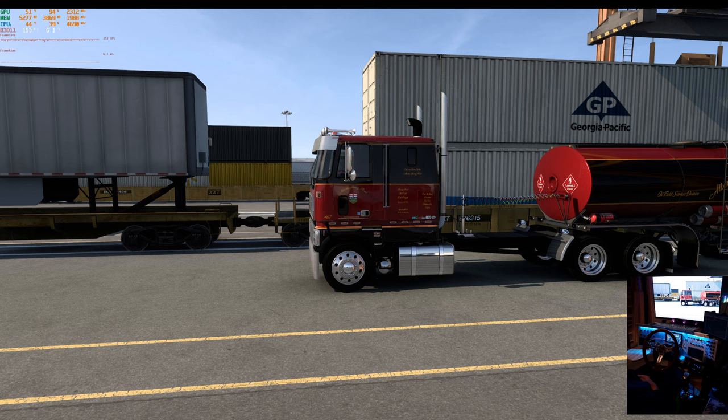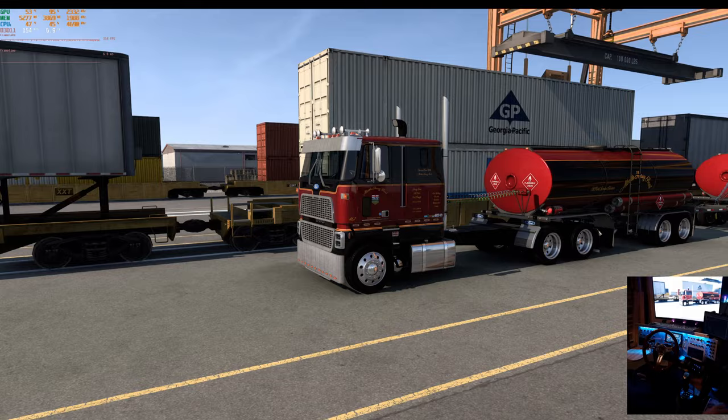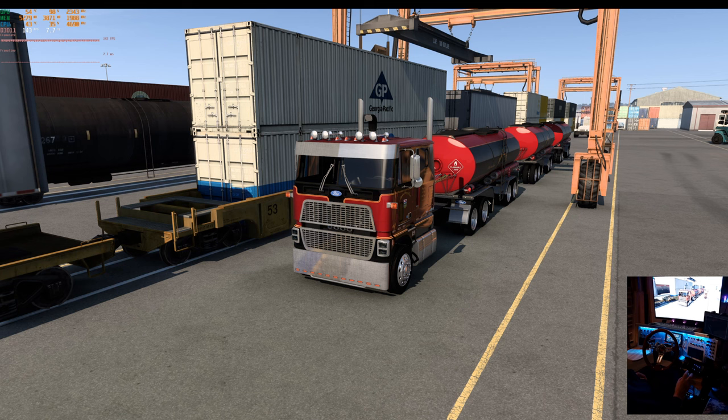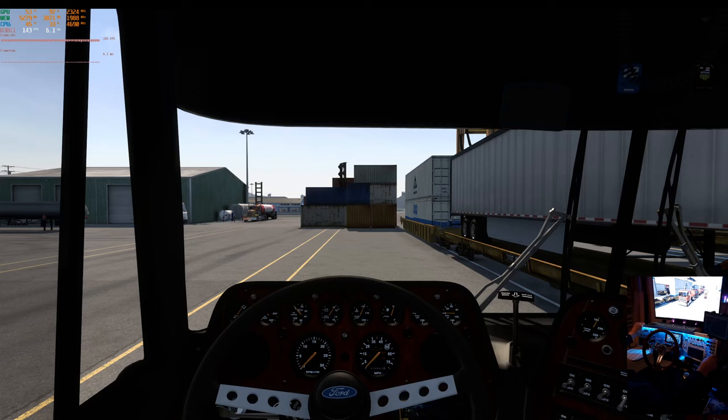So we've got the CLT 9000 from Rush Hour 109, with a 3406 in it, an 18 speed, and Raptor Developments 24.5s, which is the first time I've had those on this truck. Obviously this truck is now updated for 144 and working great. The KSW tanker trailer, and not one, not two, but three trailers. Should be a lot of fun. This little trailer combo just handles great. So let's hop in the old truck and get going.